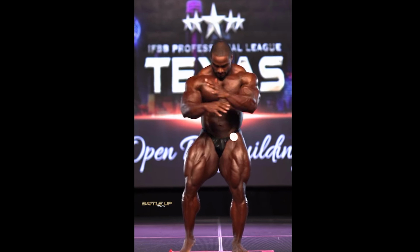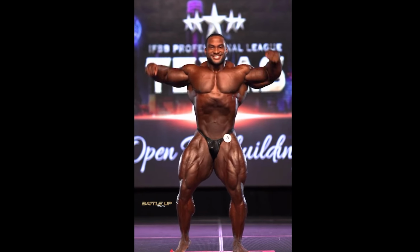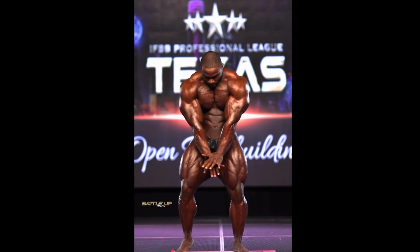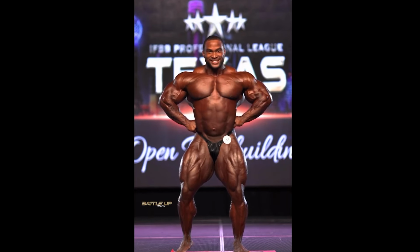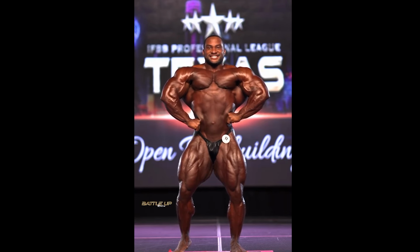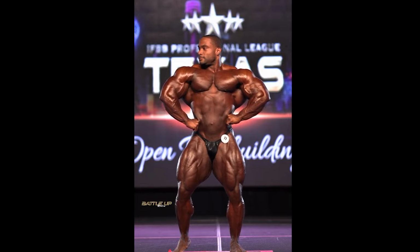Now we still did not get to see his back, which by the way is the main area of concern for Carlos Thomas Jr. Now can he crack top 5 though? That's what he's aiming for. And it all comes down to how some of these veterans, like Brandon, like William Bonac, how they show up.